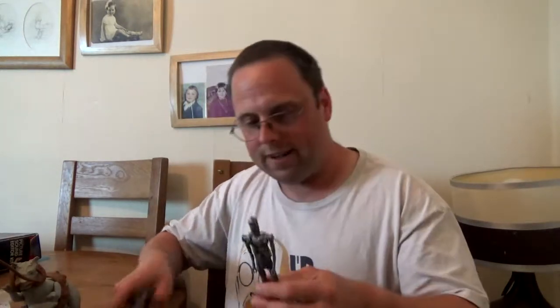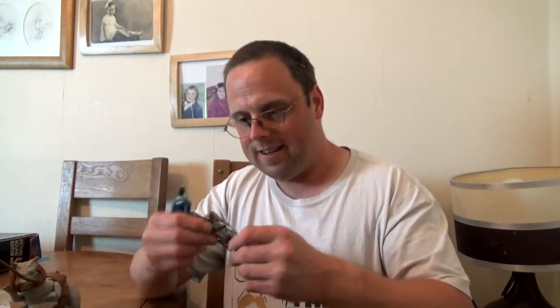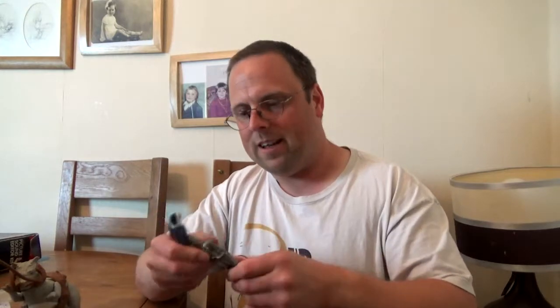IG-88. I love IG-88. He was one of the tallest characters of the vintage collection. Apart from EV-99, who was one of the last 17 which we released in 1985. EV-99 is very expensive now. To get him loose, about 80 quid or something. I used to have him. He's taller than IG-88. I mean, look at the difference there. There's Han. There's IG-88. Towering.